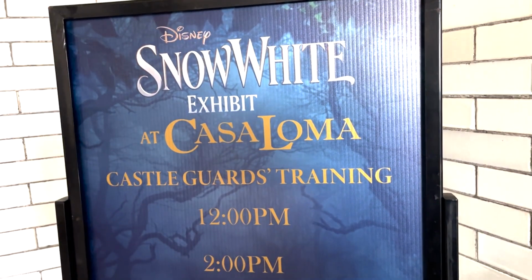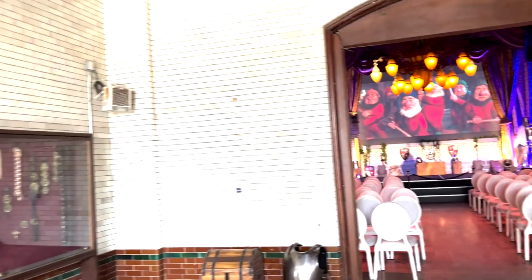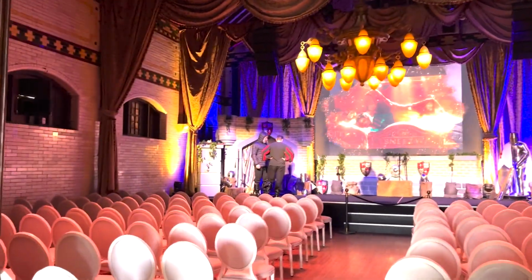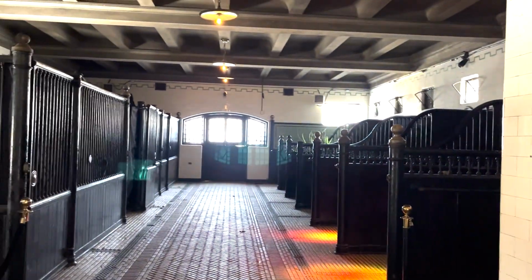So the Castle Guard show is at noon, 2, and 4. We have about half an hour before the Castle Guard show starts, so we're going to just check out this area. So this is separate from the castle, or from the main house. Right now we're in the stables. Apparently the stables are actually the first part of the property that was constructed for, I believe, $250,000, but in 1910, 1911 money. And just the stable alone cost more than most mansions did back in the day.